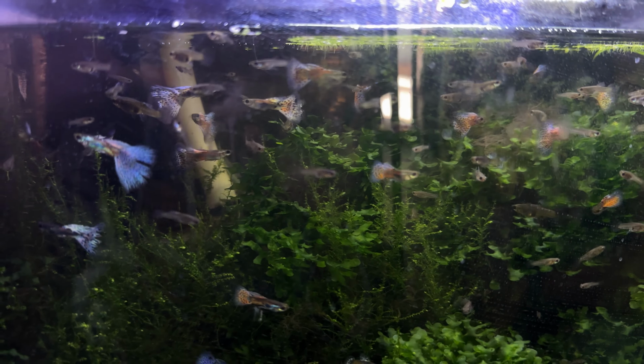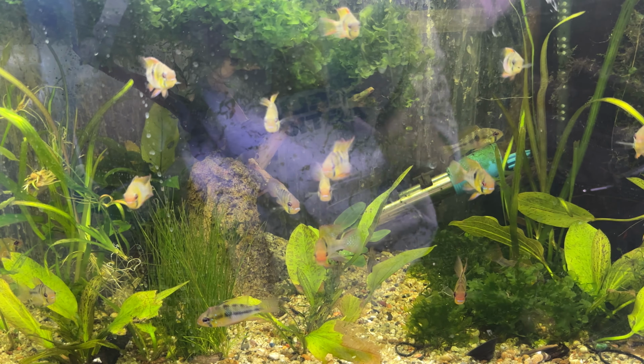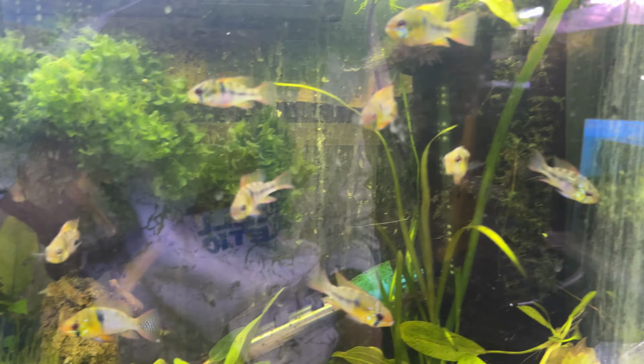Kirsten's mesmerized by the guppies over here. It's the tails, bro. They're so cool. Oh wow, doesn't that look good on the camera? And look at these. They look like German blue rams. Probably young German blue rams.